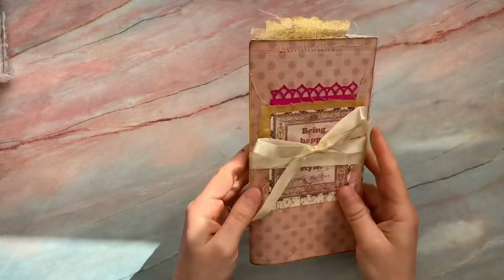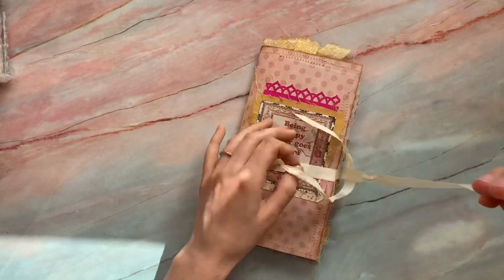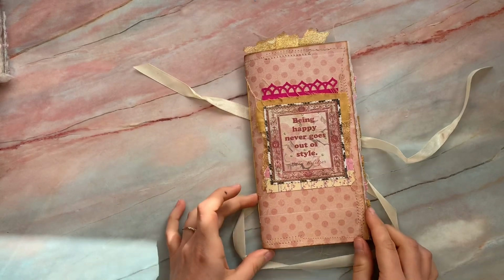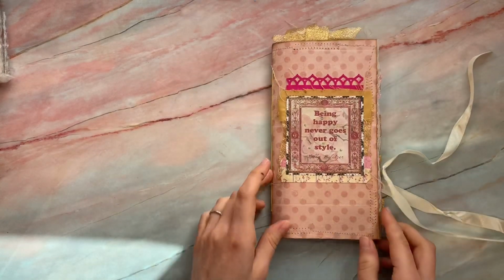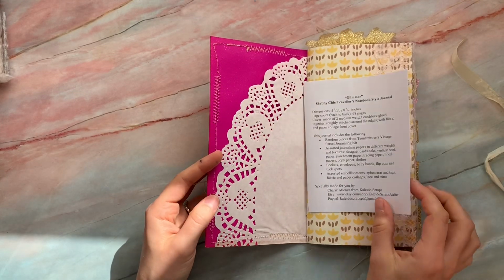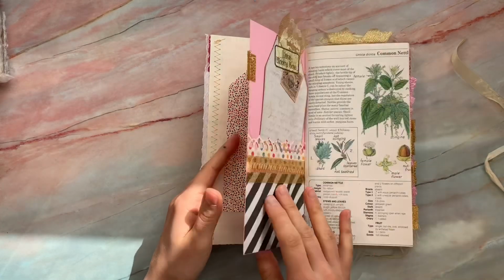I love the stitching. It's a really pretty little ribbon there. It says, being happy never goes out of style. So these are from the Philippines. And then you're supporting a wonderful artist over there as well when you purchase these. She has information about her, where she gets her stuff and all of that.